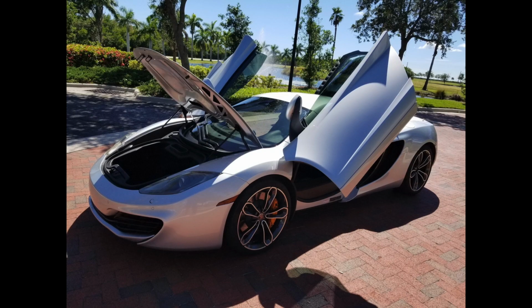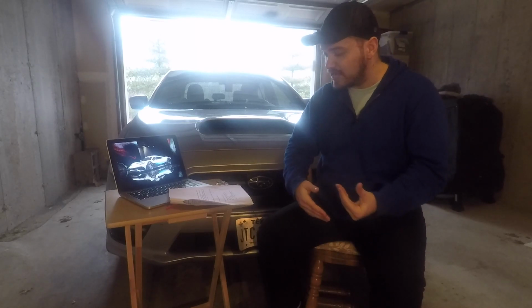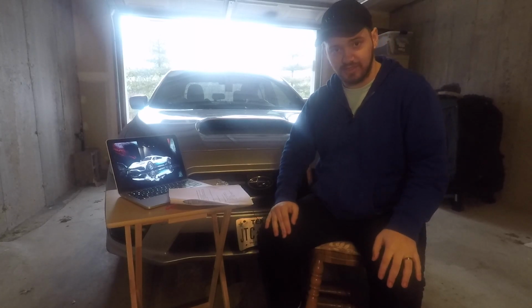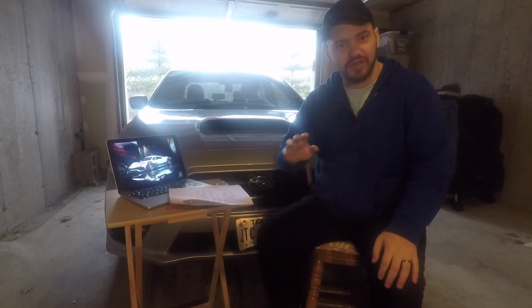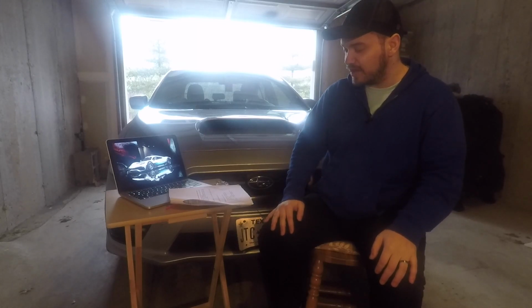the MP4-12C, when it came out, was leaps and bounds better than the 458, and at times was faster than competitors like the Gallardo and the Audi R8, the 5.2 cars. I don't know if you guys have seen the episode of Top Gear where they all went to Spain and Jeremy Clarkson had that Metal Flake 12C.